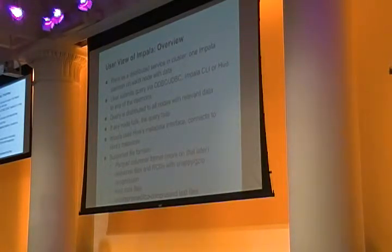When a query comes in, it is distributed and run on all the nodes in the cluster that have relevant data for the query. Impala at the moment does not support fault tolerance. That means that if any of the nodes that the query runs on fails while the query is running, the query is aborted and will have to be restarted. It does not mean that the cluster itself becomes inoperable. So no failures themselves, only for the queries that are running on the nodes at the time.